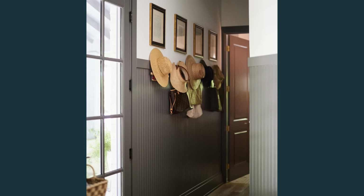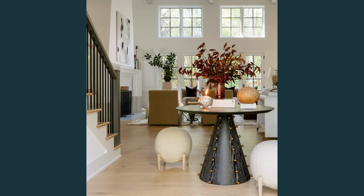Then layer your colors. Start by building your color palette out in the main rooms of your home and carry a few of those colors throughout your spaces as accents. In my home, I've got the same deep charcoal color on my mudroom paneling, then on my kitchen and great room windows, and repeat it again on my stair rail. When you repeat colors like this, it unifies a space.